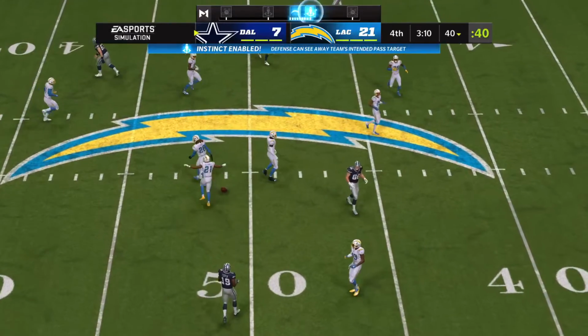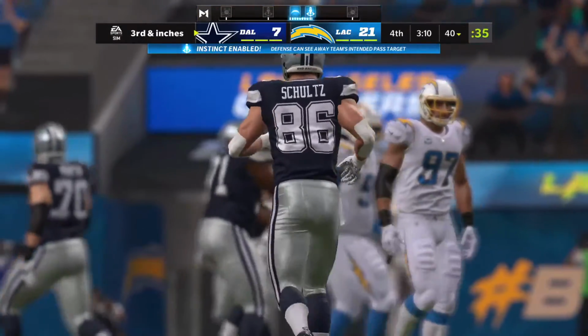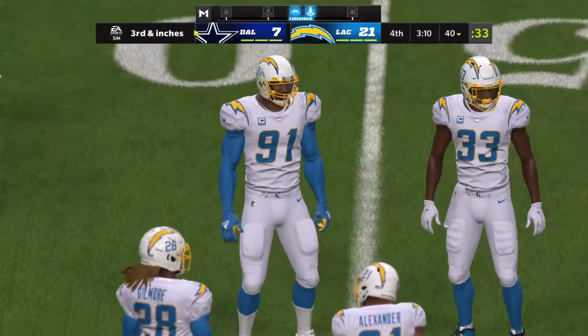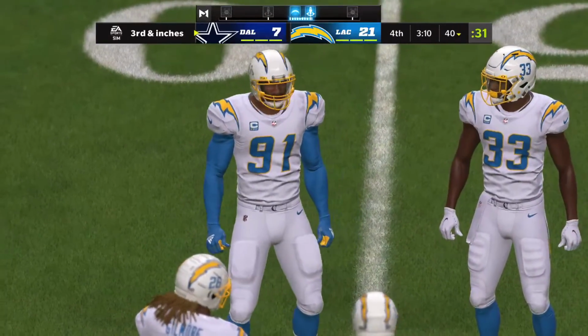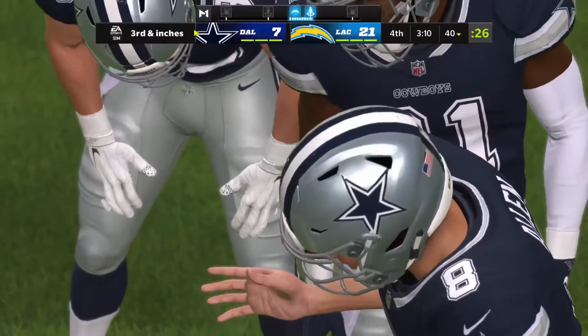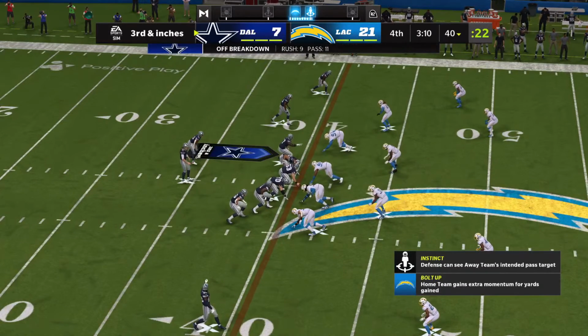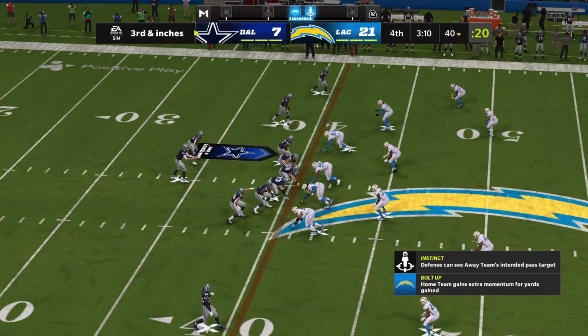And this throw incomplete. Now the defender all over him that time, and it's going to lead to third down. It's been clear in this matchup which side has been the more physical one. It's been this defense. And here's another example on that last play. The Cowboys on third down, just 1 for 3 thus far. They're looking at third and a few inches.